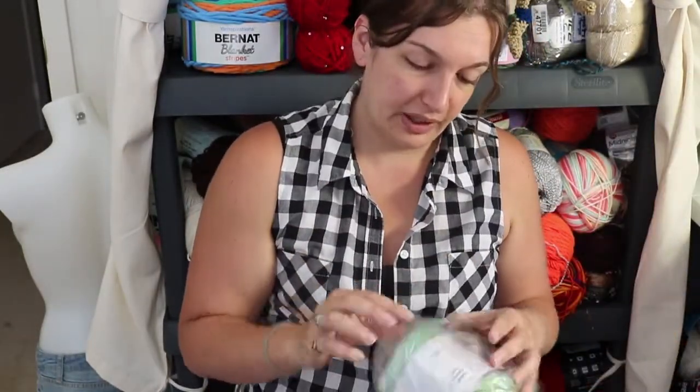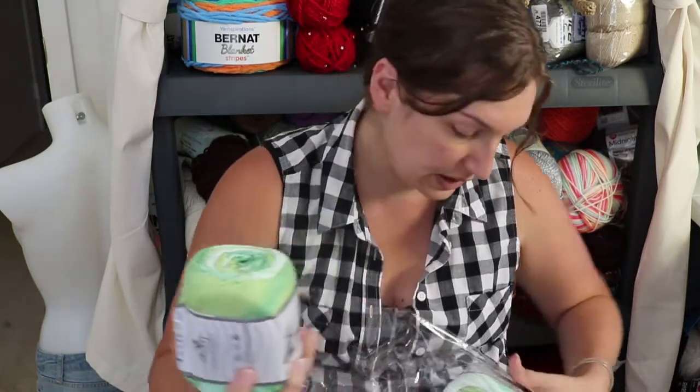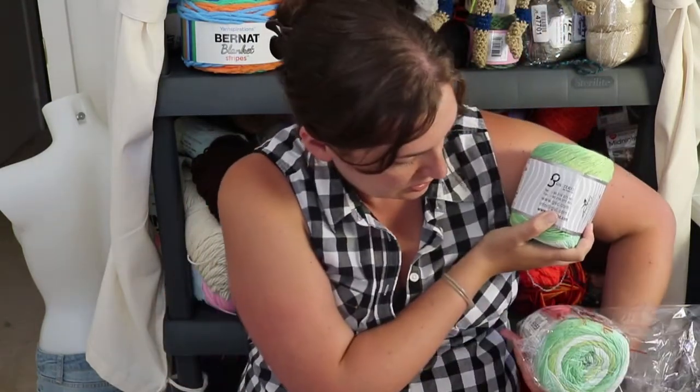I'll open that. I also got this one, which is the same information as before, but this is green. Does it say what color? It just says green shades.